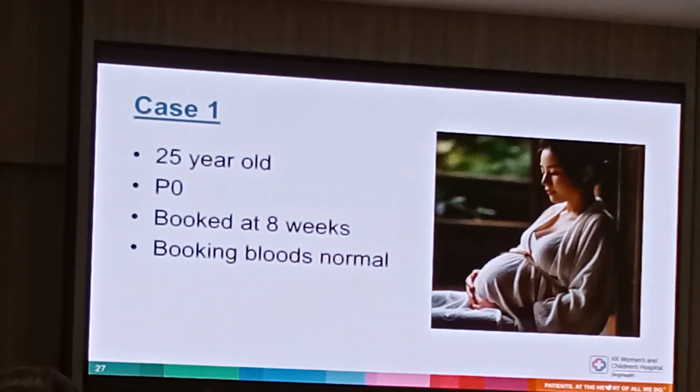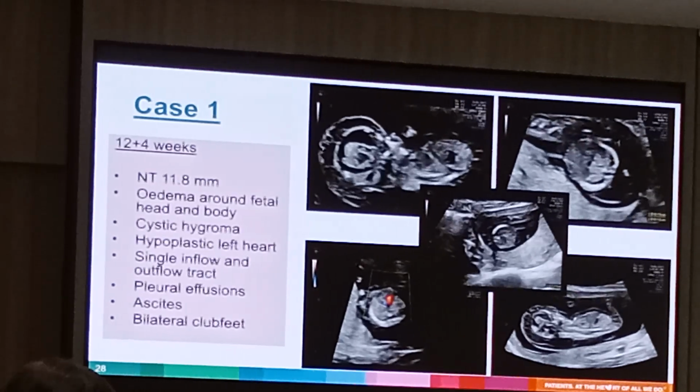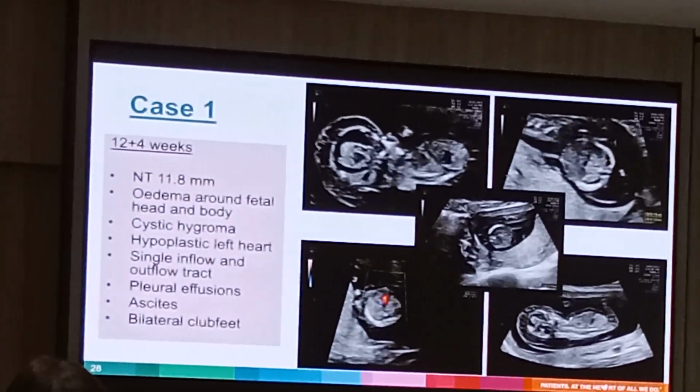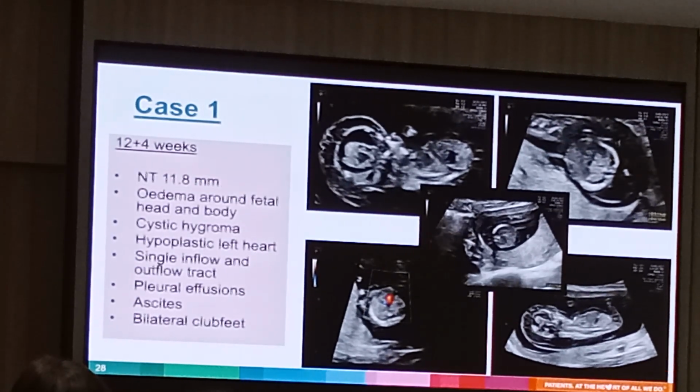So the first case is a 25-year-old lady in her first pregnancy. She booked early and her booking bloods were normal. She opted for first trimester screening, and at her 12-week scan, the fetus was found to be hydropic. You can see the NT was significantly thickened at 11.8 mm. There was edema all around the fetal head and body. There was evidence of heart problems, so there was suspected hypoplastic left heart with a single inflow and a single outflow tract. There were bilateral pleural effusions, ascites, as well as bilateral transfusion.